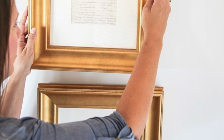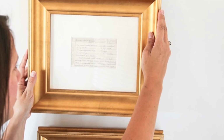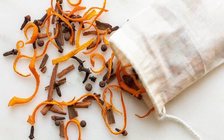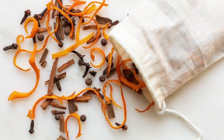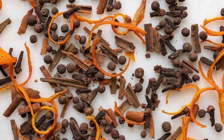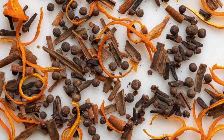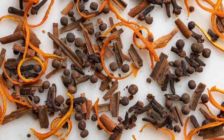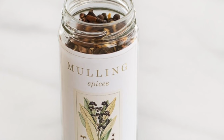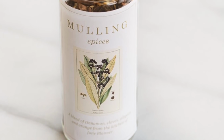They make a beautiful gift, or they're a wonderful way to decorate your home for the holidays. Mulling spices are so versatile and they're amazing during the holiday season. You can throw them into a pot of water for potpourri. You can just have a bowl sitting on an end table, or you can use them to steep tea and enjoy with mulled wine or apple cider. They're another great gift with a free printable label.